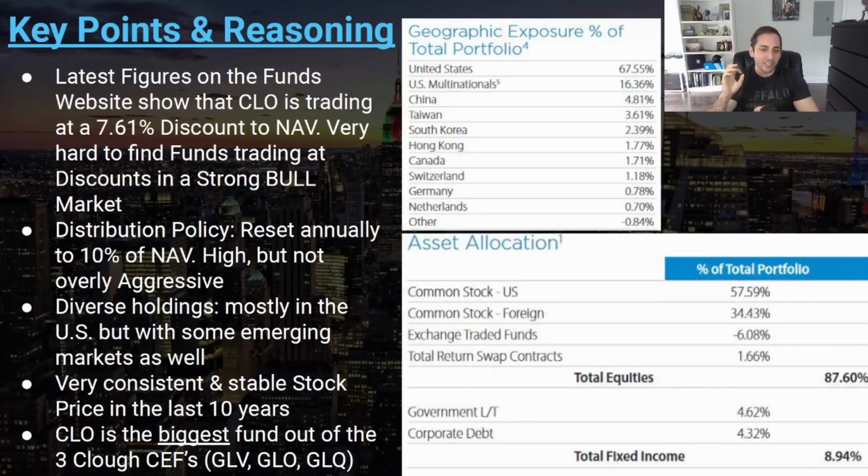I also really like the distribution policy of this fund. It's reset annually to 10% of NAV. So it's pretty high, but it's not overly aggressive like CLM, which is 21% of NAV. So 10% of NAV, very, very good and sustainable. And if you look at the stock chart in the last couple of years, you'll see that the stock price is very, very stable. And that's my second last point there.